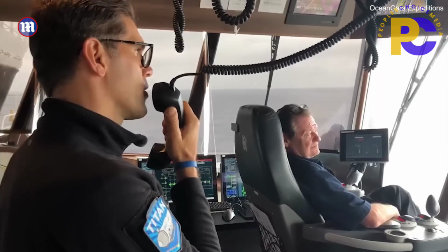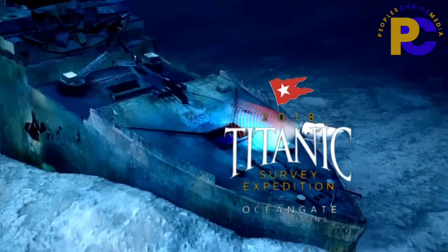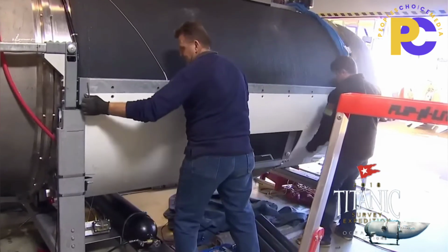On June 18, 2023, 5 missing Titanic tourists paid to descend 12,500 feet in the Titan and now have vanished without a trace.